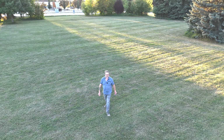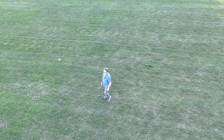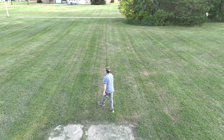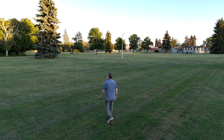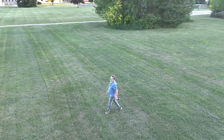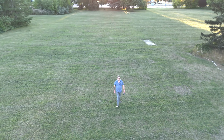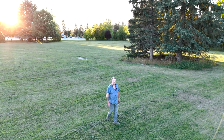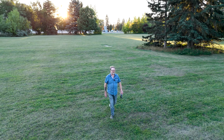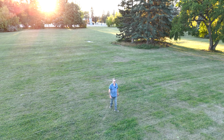And right now I have the tracking in automatic, so it's kind of moving around, getting different angles as I walk, sometimes to the side, following me from behind, moving off and getting a shot from the front. And it's doing a good job of avoiding the trees. Oh, boy, it's really good. Goes up and down, comes in for closer shots, goes out again. Pretty impressive.